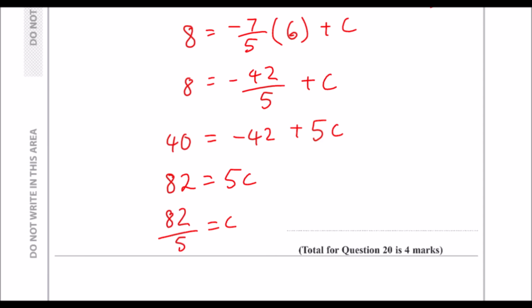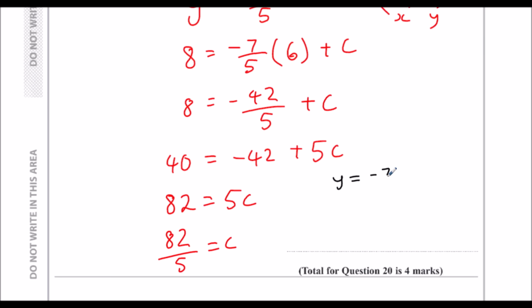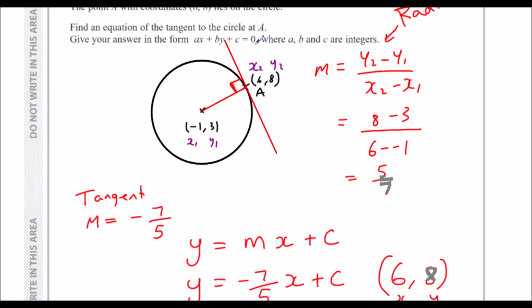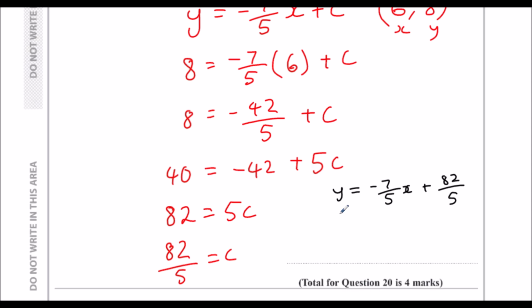So we have the equation y equals minus 7/5 x plus 82/5. That's the equation in the form y equals mx plus c. We don't want it in that form. We want it in the form ax plus by plus c equals 0, where a, b, and c are integers, whole numbers. So let's times through by 5, times every term by 5.